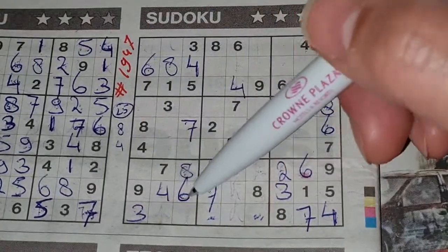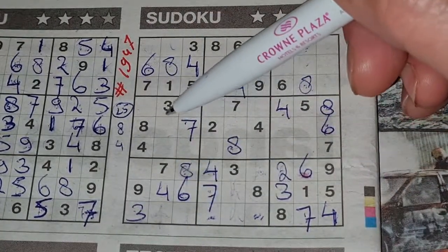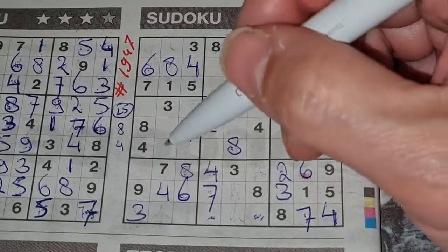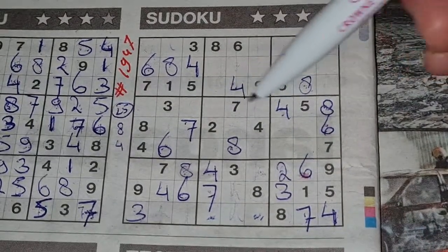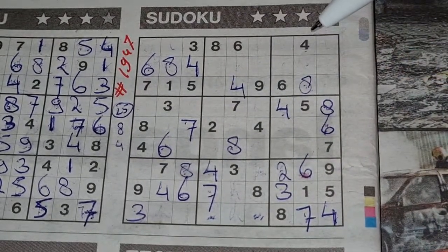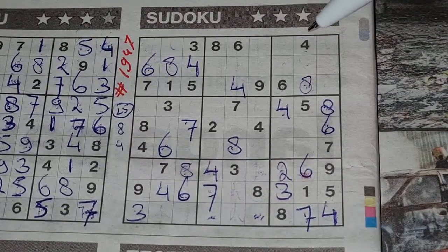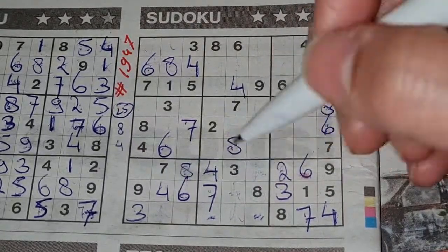6 in this column, 6 in the third column. So the column between, the second column, the only 2 places for the 6 should be here or there. We see there 6, no 6 there, 6 should be here. Now I cannot continue with the 6. Let me see with another digit. 1 number left in this row for the number 2.